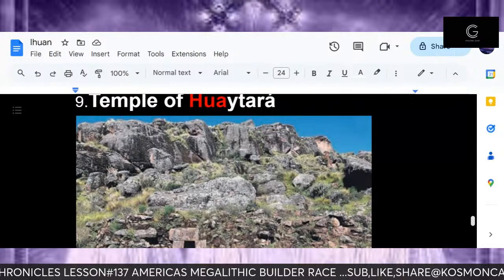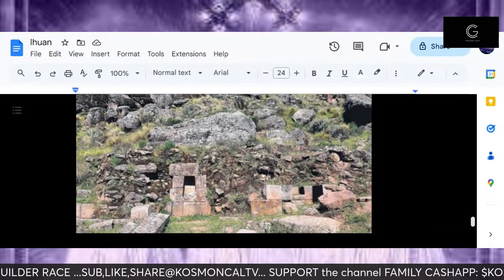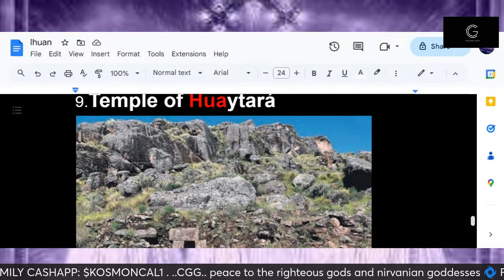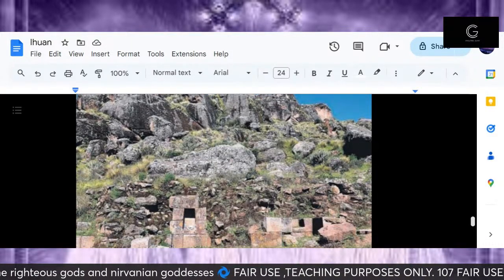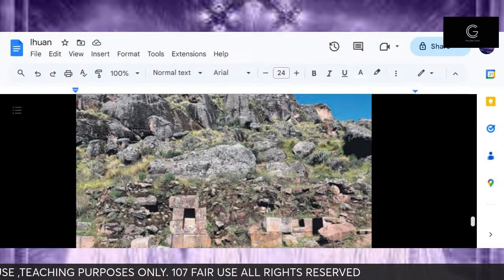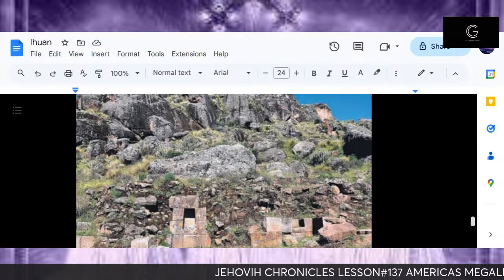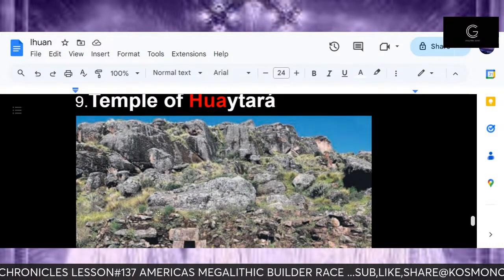Look at this. Or what about the temple of Huatari? Y'all see the ancient megalithic doors, all the structures? Who wanna bet this is a building? Sound crazy now? Why do you need a door into a mountain? Let it sink in. Fight the cognitive dissonance. Why do you need a door to enter a mountain if you can't go inside it? This is a building, y'all.